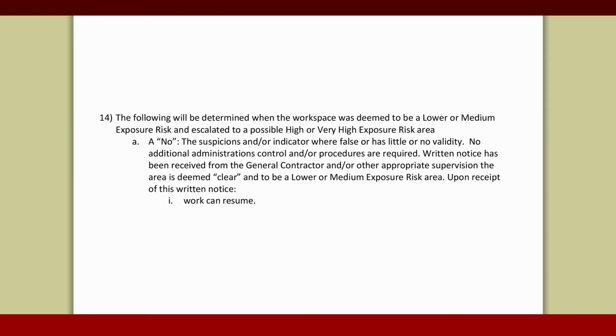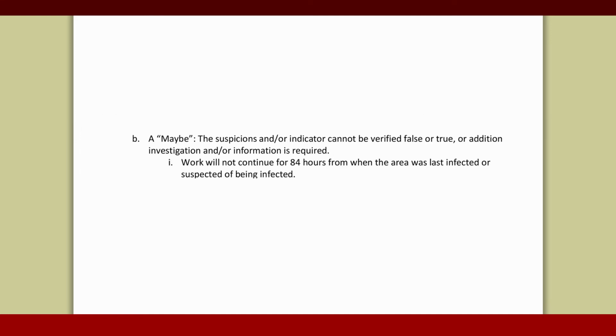Written notice has been received from the general contractor or other appropriate supervision. The area is deemed clear and to be a lower or medium exposure risk area. Upon receipt of this written notice, work can resume. A maybe is the suspicion or indicator cannot be verified false or true, and additional investigation or information is required. We will not continue for 84 hours from when the area was last infected or suspected of being affected.